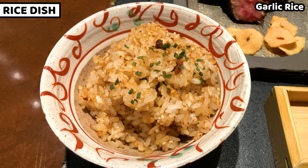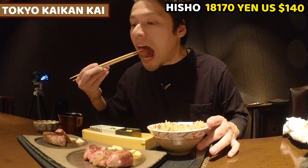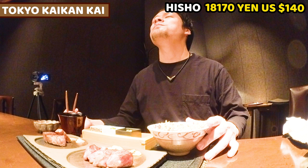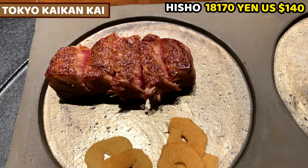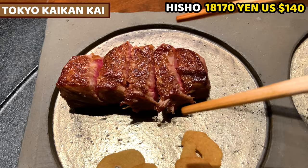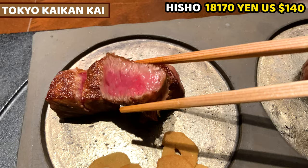I'll have sirloin steak first. It looks good. It's great grilling steak. Oh god. This is marvelous steak! I ordered rare steak, so outside is very red, and inside is still red. And this is wagyu beef. It's so tender. Meat juice comes out a lot.